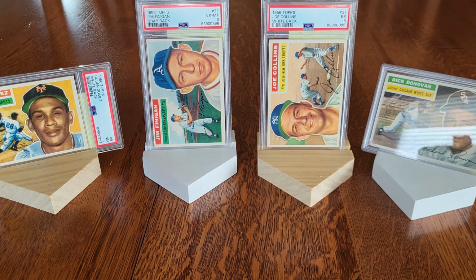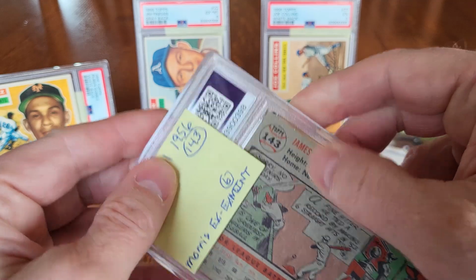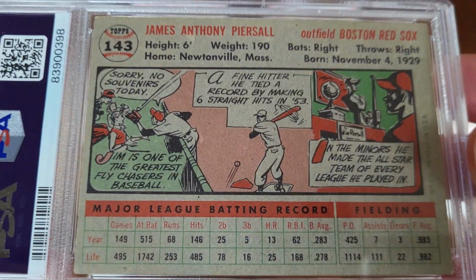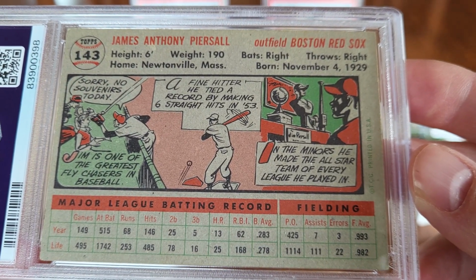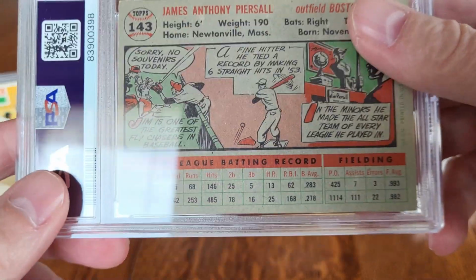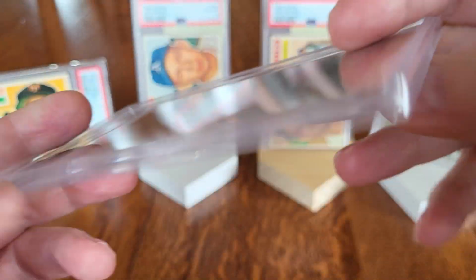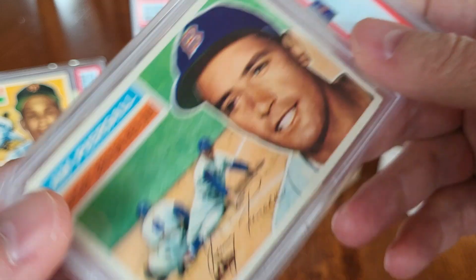All right. Jimmy Pearsall. Card number 143. Gray back. Let's see what we got. What did I say I was going to get? I thought it was going to be a 4. The seller thought it was going to be a little bit better than that. So what do we do here? Well, it looks like we split the difference with a 5.